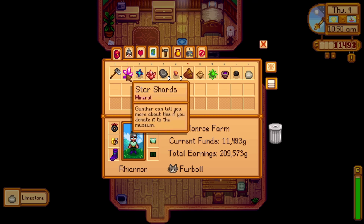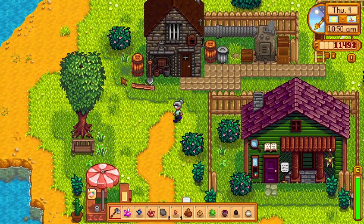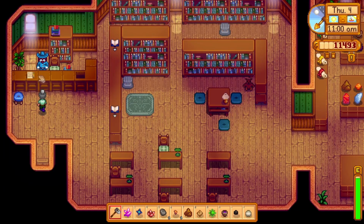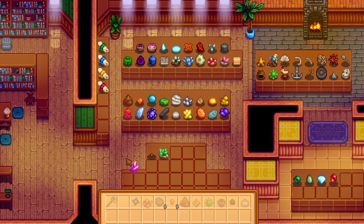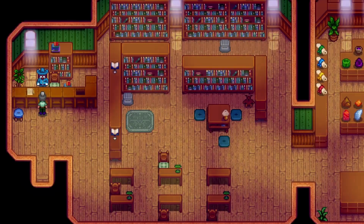All right. Yeah, star shards. Star shards are an addition to the game. By the way, it looks stupid to have that mud thing on my head. It didn't look like a mud thing. It looked like a you-know-what thing. So I had to move my cursor off of it. Star shards are an addition to the game, and they came with the version 1.5. And so that was cool. That was a new thing.